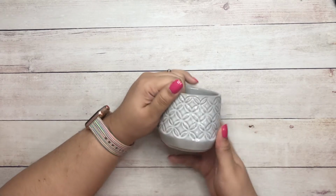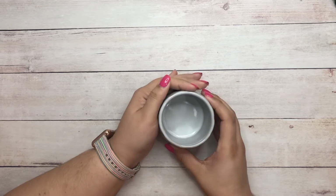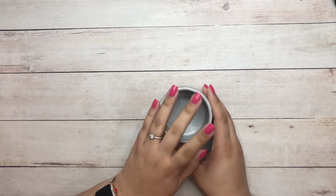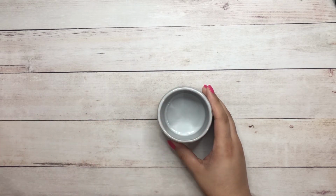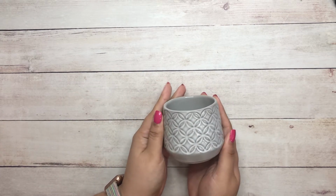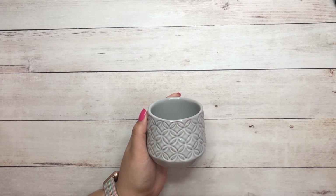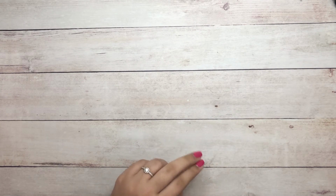Another thing that was available during the sale was this gorgeous Mid-Century Circles planter. It is ceramic and many people use it to put in their pens, use it as a pencil holder, but it is initially designed to be a planter, and I got it individually, and I also got it in the box that they were selling. So now I'm going to have two of those.